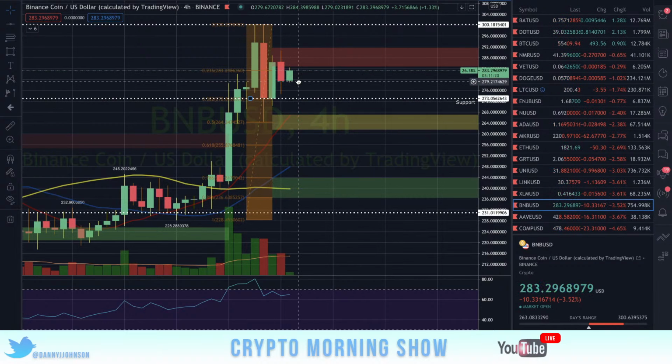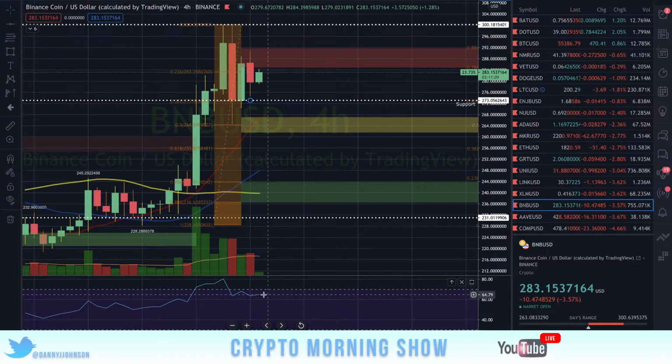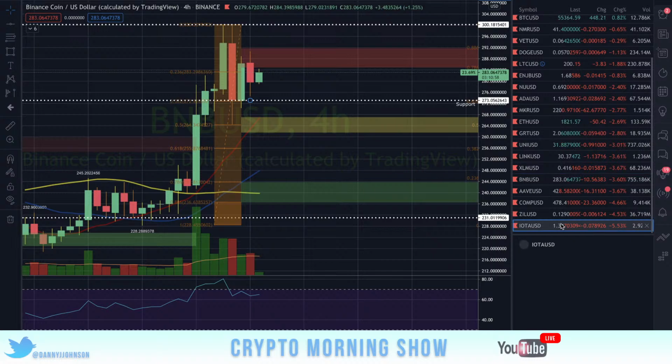Engulfing candles here. So watch for volume. We are trailing off a little bit. The RSI did get to the overbought, starting to cool down. So keeping our eye on BNB USD. Let's keep going. IOTA, Internet of Things, IOTA.